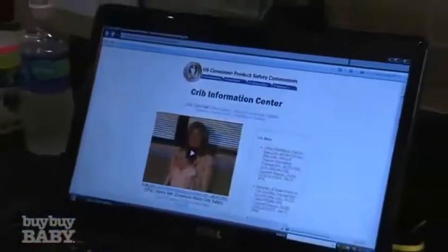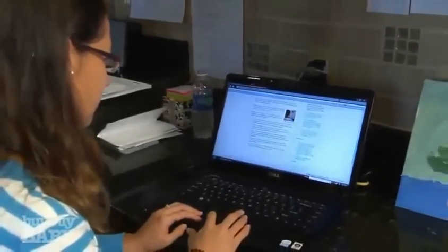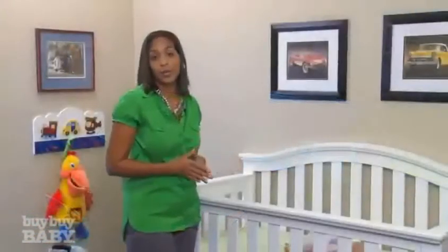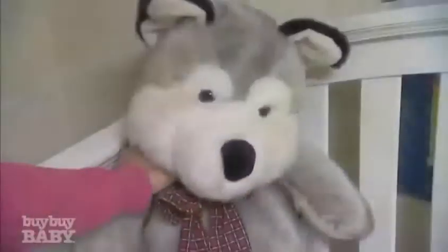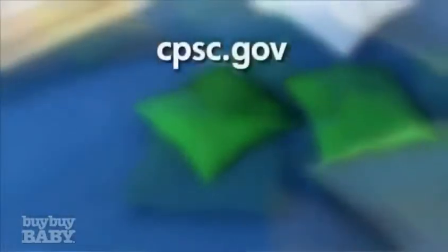Visit CPSC.gov or call the CPSC hotline to check if the crib model has been recalled. So, when selecting a crib, make sure it has not been recalled. When using the crib, regularly check to be sure all parts are secure. Don't put extra bedding or stuffed toys in the crib with an infant, and always put your baby on their back to sleep.